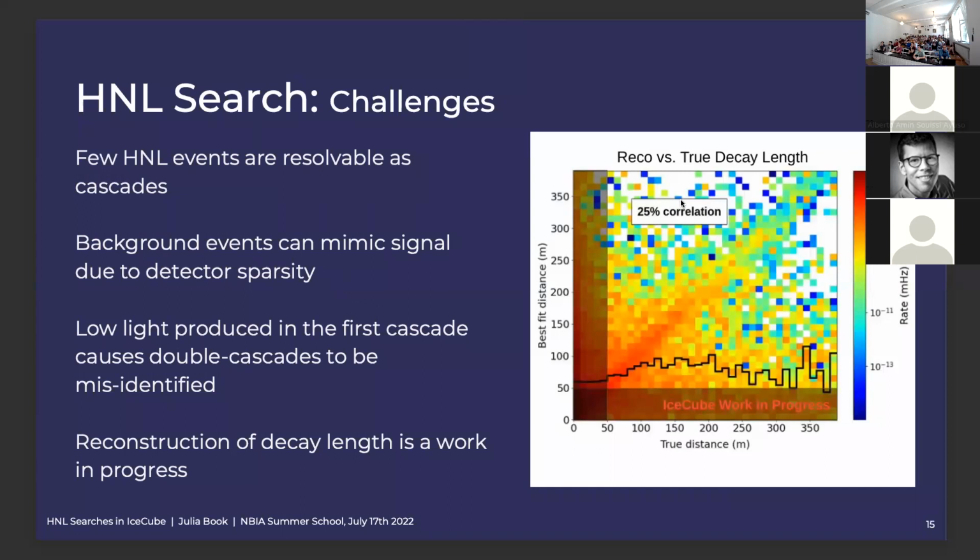But why limit ourselves to a double cascade search? There are a lot of problems with that. Few of our HNL events are expected to be resolvable as cascades. Background events can mimic signal events. If you have two backgrounds that happen to be time coincident, and low light from the first cascade can actually cause double cascades to be misidentified, usually as single cascade events. Furthermore, reconstruction of the decay length is a work in progress. And at our last attempt, there was only a 25% correlation between our true and reconstructed decay length.